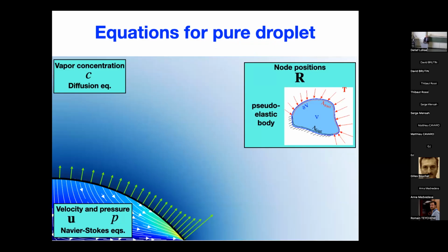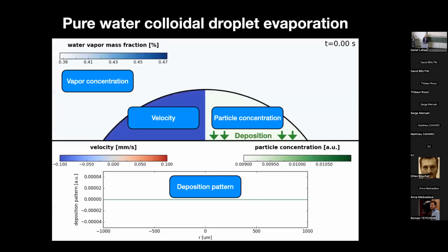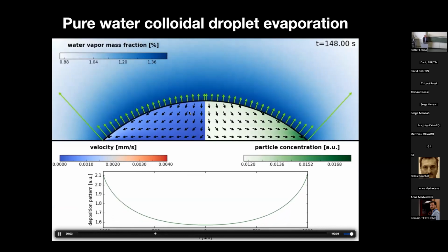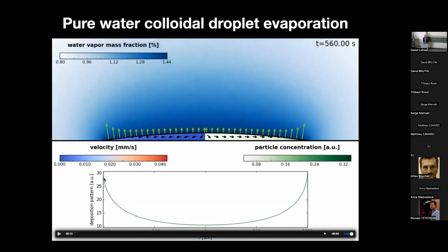So these are the equations for the pure droplets. Navier-Stokes inside, water concentration outside and diffusion outside. So we really solve inside and outside. We have a stress boundary condition, and in particular, we have the kinetic boundary condition. So the evaporation is given by the concentration gradient right here. And that we implement, and we now see a pure water colloidal droplet. And you see indeed the coffee stain effect with the stuff going here, the colloidal particle, and here the deposition is formed. And you get this coffee stain. So this is for the pure droplet, and we can really reproduce this very, very nicely.